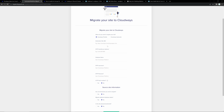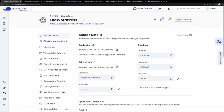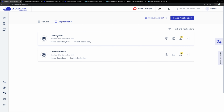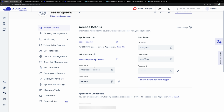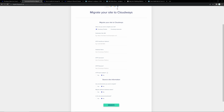And here we have to give the details of our new WordPress website. So for that, let's go to Cloudways. Go to the server section and you can see on the applications, the new WordPress. Click on the new WordPress account details and let's copy the application URL first. Okay, copy it. Let's paste the application URL here.